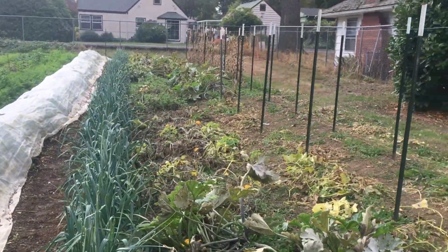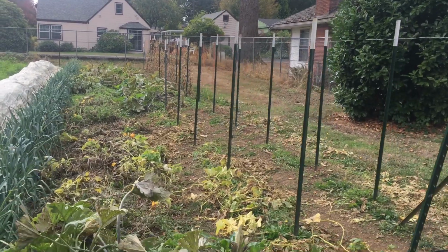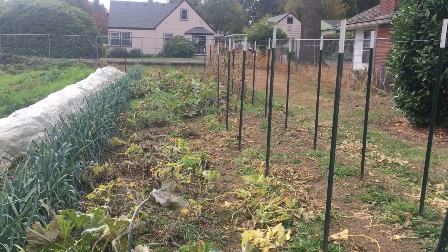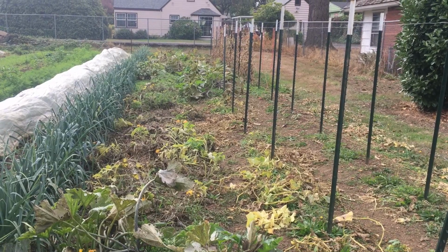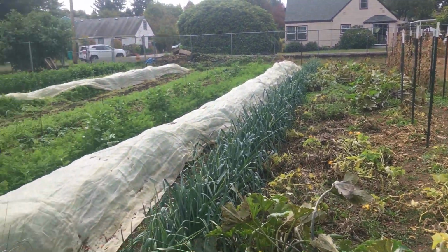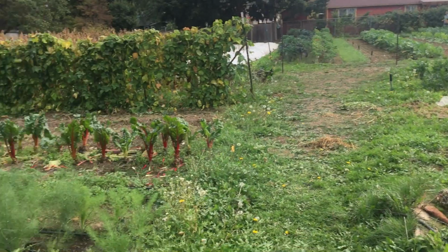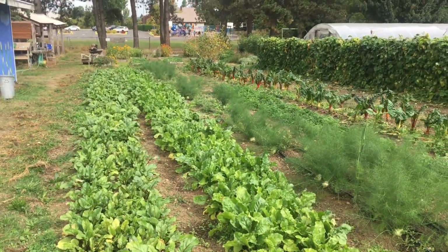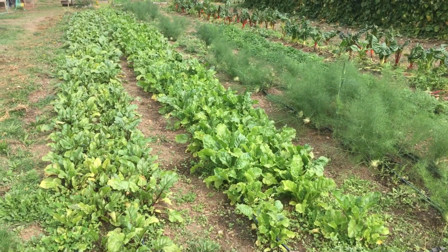There's the rest of the leeks, and we've started taking down the cucumber trellis. Hopefully that'll be down by the end of today. We can mow out that section where the summer squash and cucumbers were, put in some cover crop before the end of the month. Turning around here to section G.